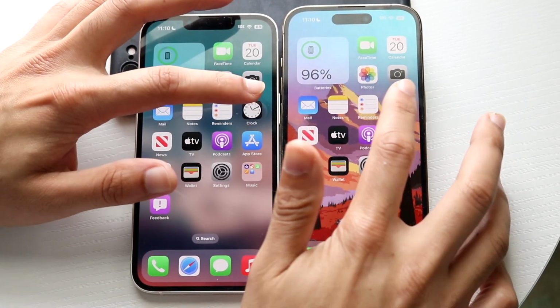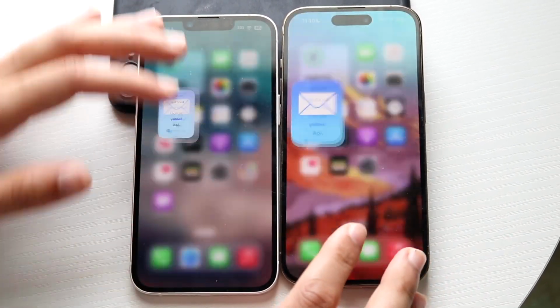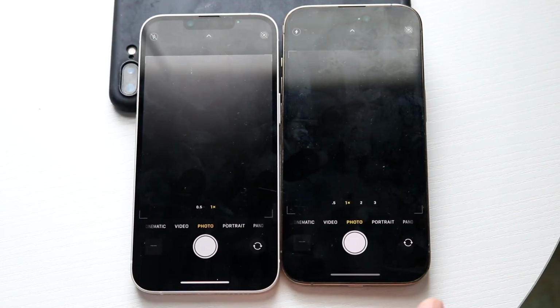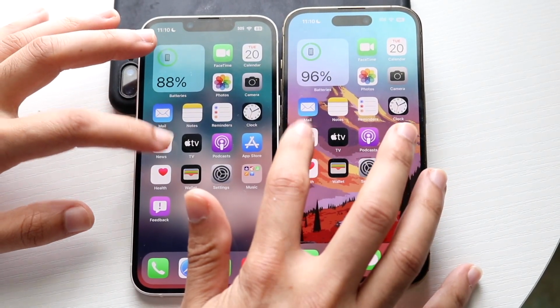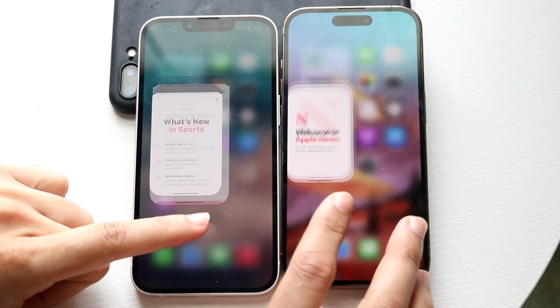Hopping out of there. Clock, 3, 2, 1. Okay, about the same thing. Mail, 3, 2, 1. About the same thing too. Photos, 3, 2, 1. Perfect. Camera, 3, 2, 1. Okay, perfect. Hopping out of this one. Let's go and get into News, 3, 2, 1. Okay, this one, interestingly enough, came through. Let's go and hop out of here.